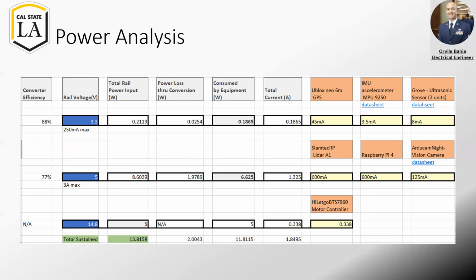Looking at the blue boxes on the left is the rail voltages. We have the 3.3, 5 volt, and 14.8. And this is how everything is going to get connected together. I've added all the current consumptions for each rail and calculated the total power consumed for each.